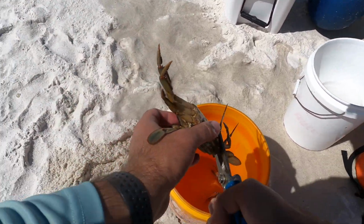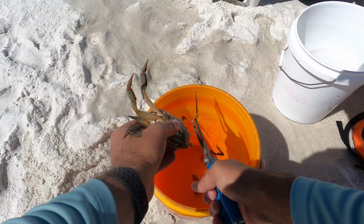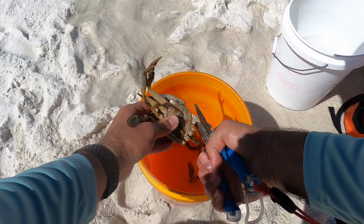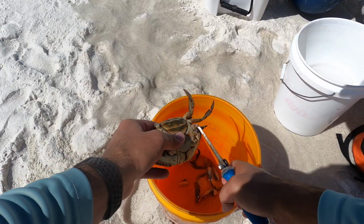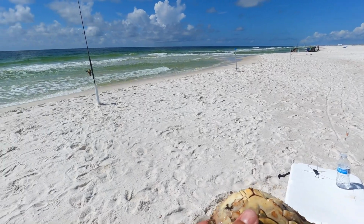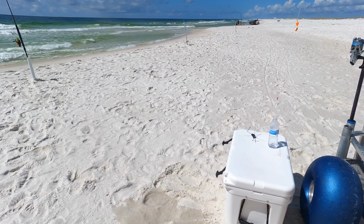Let me see if I can get to a position where I can record this. All right, I'm gonna cut off all his legs. He's alive. I mean, I just snipped off his claws, but we're gonna use some crab knuckles. If I cut this in half, I know this will also be amazing redfish or black drum bait, but we're gonna cut right down the middle.